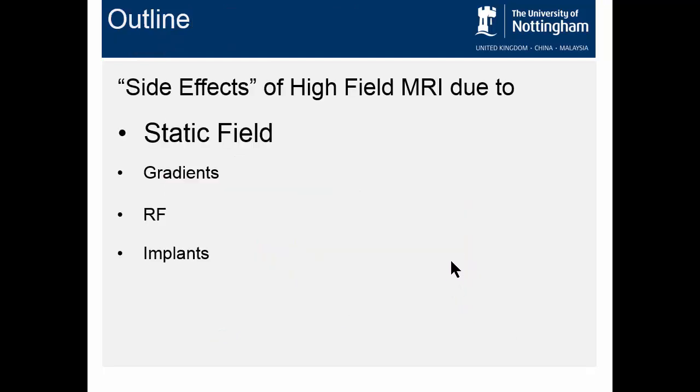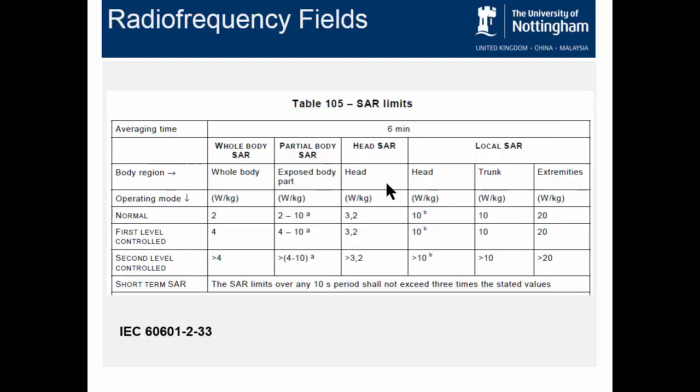So let's look at these effects and their relationship to operation at high field in turn, starting at the RF level, going to gradients, and then to the main topic of the talk, which is the static field effect. Of course, you've heard already about the interaction of RF with the human body, which we relate to the power that is deposited in tissue.